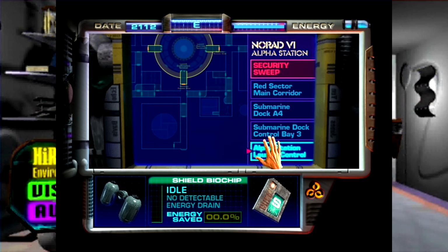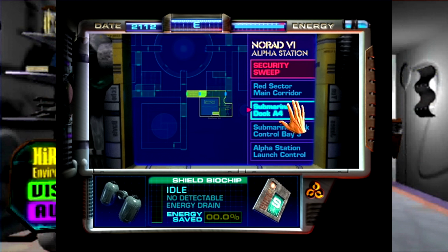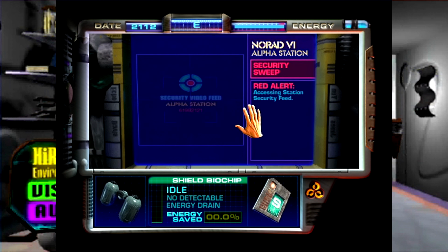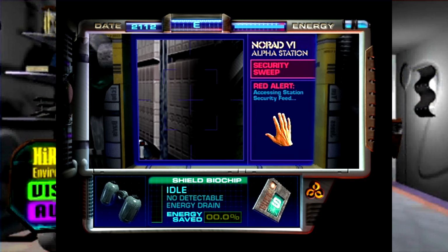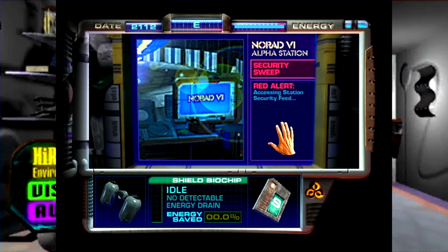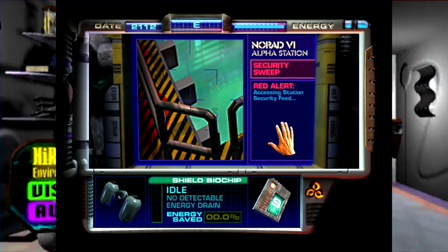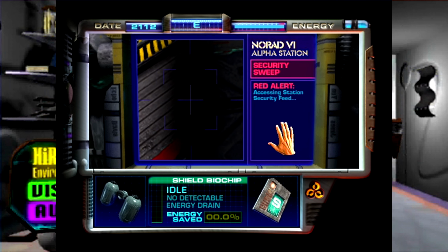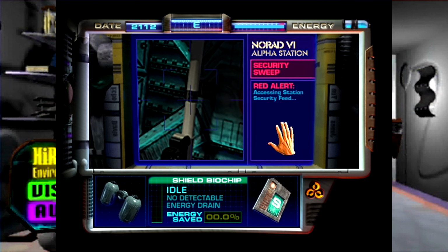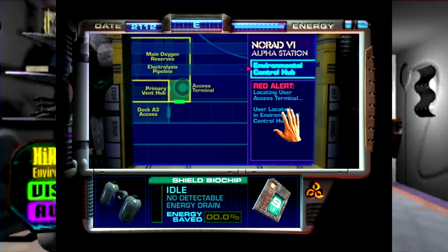Starting with Alpha Station Launch Control. Submarine Dock Control Bay 3. Submarine Dock A4. And Red Sector Main Corridor. Red alert. Accessing station security feed. Security sweep, we can see knocked out NORAD staff here. And if you've played the original game, you'll certainly recognize a lot of these locations. And it just looped. Or, nope, not looping yet.